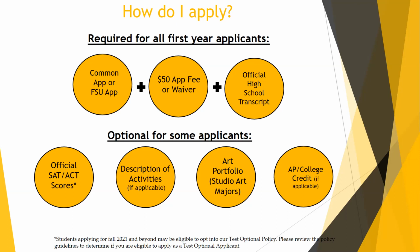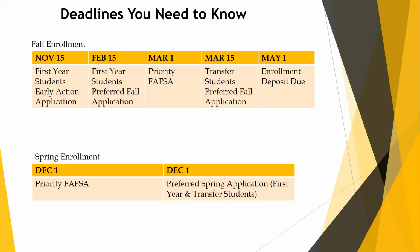If you're applying as a transfer student, you would just use our regular Framingham State application. You can indicate Mass Transfer if that applies to you right online. And we would, of course, just need your college transcripts and a high school transcript if you are not earning an associate degree. If you're earning an associate degree prior to transferring, all we would need are your college transcripts. We wouldn't need any high school information.